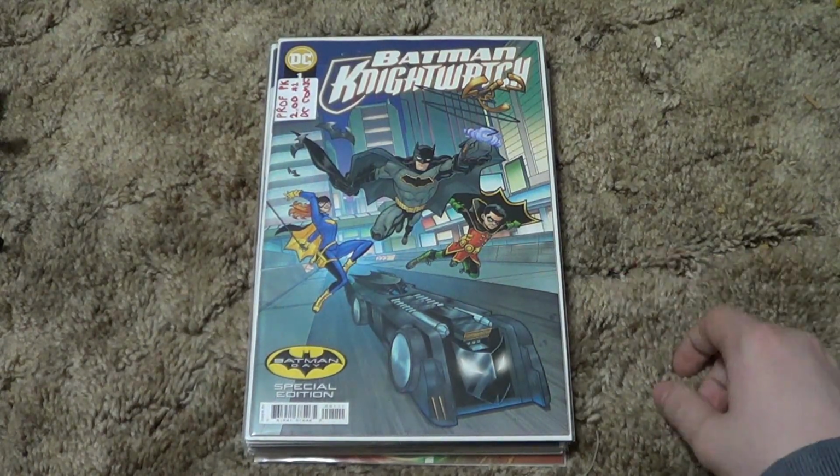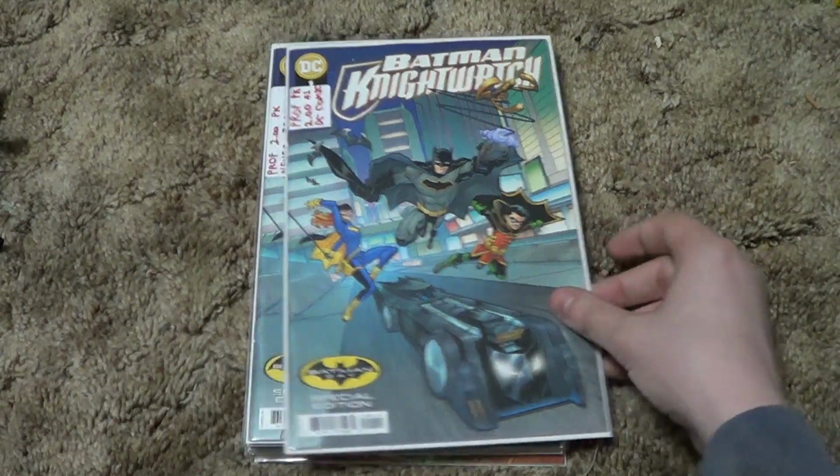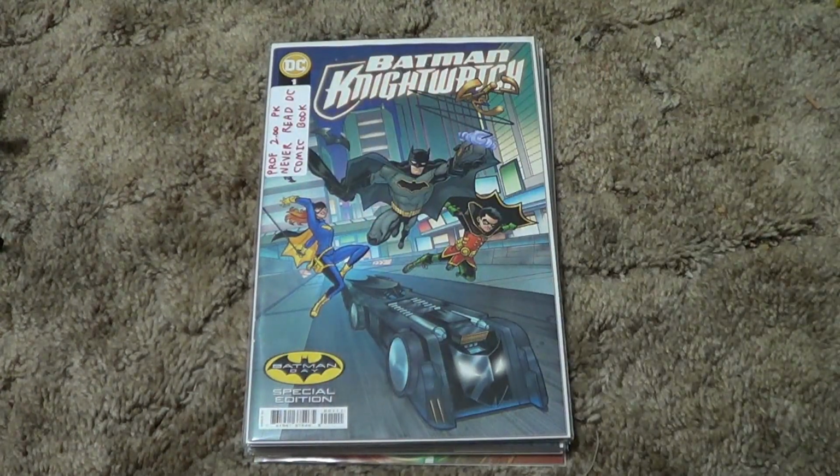But here we have Batman Nightwatch #1. This is the one I read. This is the unread one, but I'm selling them both for the same price. It's the Batman Day Special Edition. This is a comic for kids. It's just 2 little stories. One versus Clayface, one versus Mr. Freeze. Just a fun comic for kids. And I do recommend it.